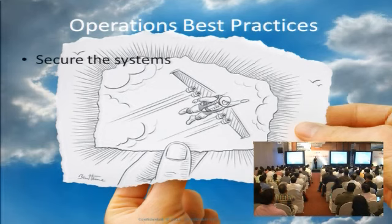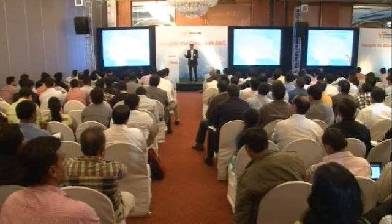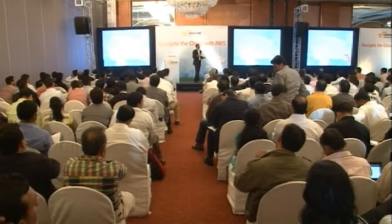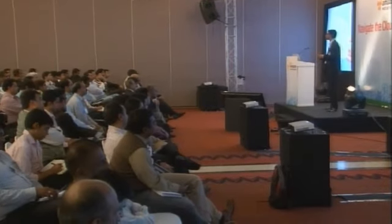And let's look at some operations best practices. Securing your systems, as I mentioned. We'll get into details on how you can do this. Amazon provides you availability zones as well as regions. So there are 7 regions across the world, each region with multiple availability zones that allow you to really architect your app for high availability. So you want to make sure that you leverage this as you're building it.